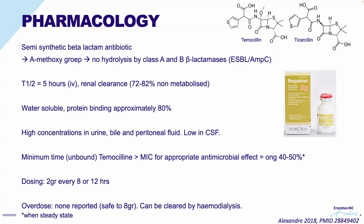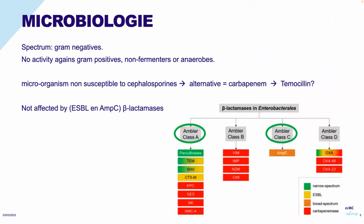My apologies if there are sometimes some Dutch words in between, it's my autocorrect. The dosing is 2 grams every 8 to 12 hours. And so far, I couldn't find any cases in the literature on overdosing, and it's safe to use up to 8 grams. And I also found some studies that looked at whether it can be cleared by hemodialysis, and that's also possible. So the spectrum is gram-negatives. There's no activity against gram-positives, non-fermenters or anaerobes.